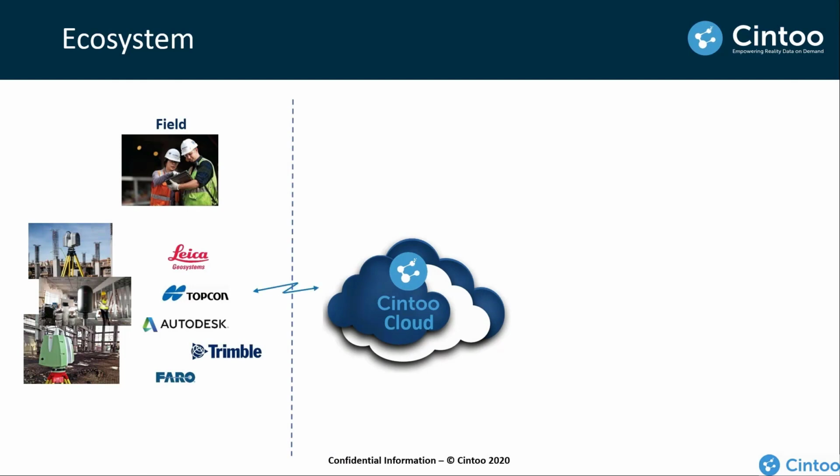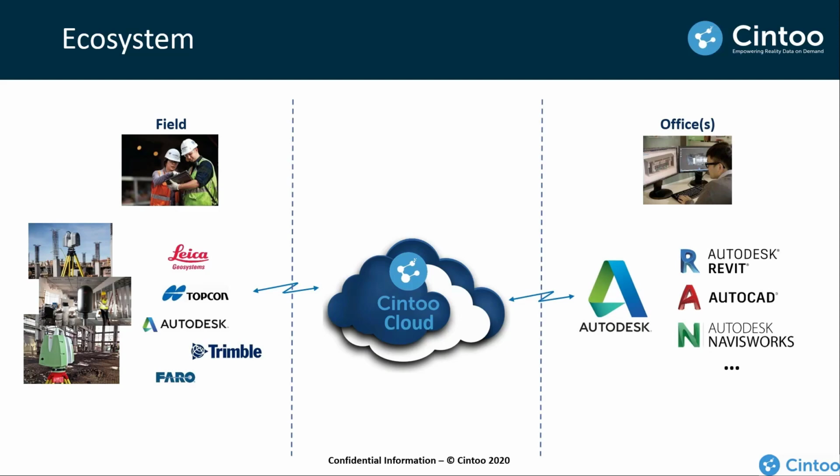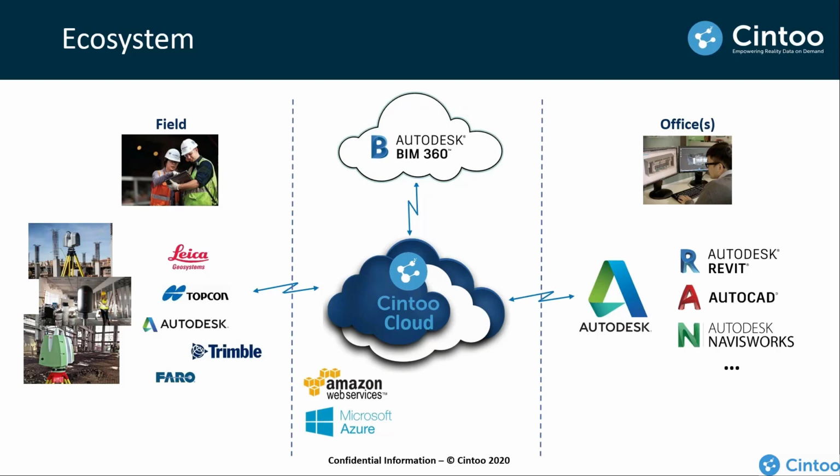Cintoo Cloud lives in an ecosystem where we have to connect the field work to the office work. Today we use mostly Autodesk workflows. Cintoo Cloud also has the ability to connect to other platforms, such as Autodesk BIM 360. The goal here is to make sure that the BIM model and the scan data can be used together to extract meaningful information. Cintoo Cloud runs on either Microsoft Azure or Amazon Web Services, and in some cases, the user has the option to select a regional data center to meet project requirements.